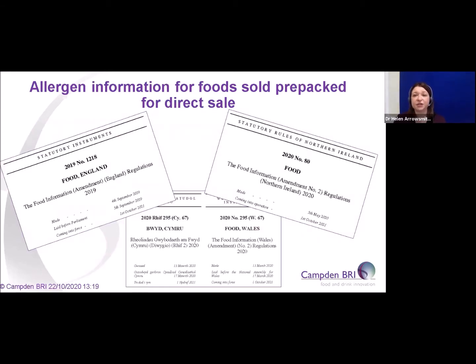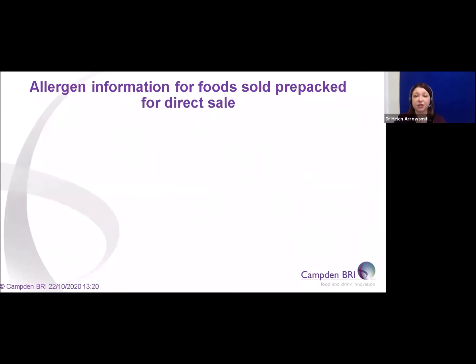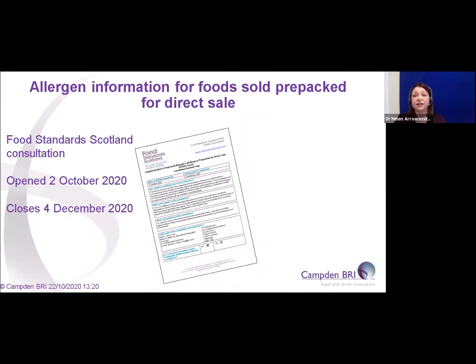So these are the statutory instruments. I mentioned that we've got separate legislation in England, Northern Ireland, Scotland and Wales. We have the statutory instruments laid for England, Wales and Northern Ireland. So these are they. And as you can see on there, the coming into force date for all of them is the 1st of October 2021. So that's when you must comply with this legislation. Note there, we haven't got the statutory instrument for Scotland yet. They have actually recently, as at the time of giving this presentation, opened a consultation.